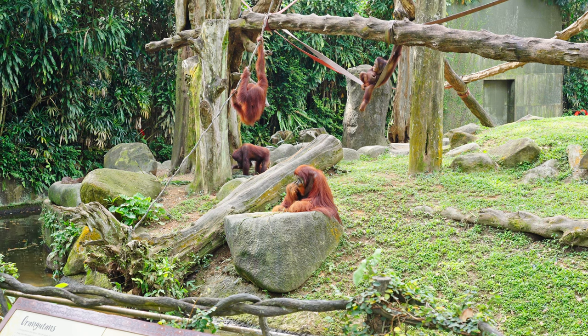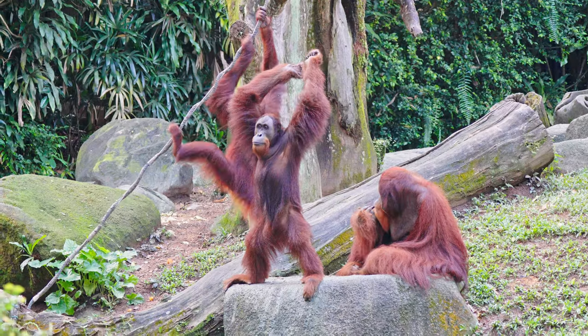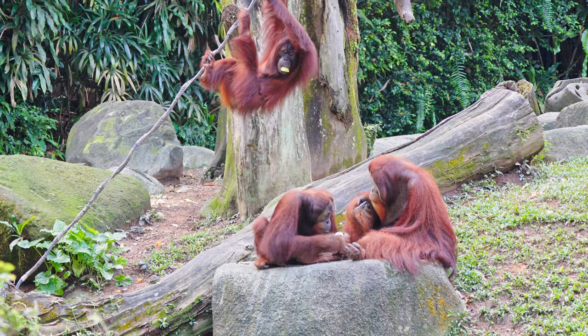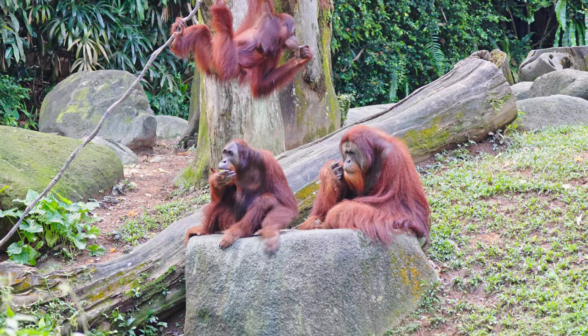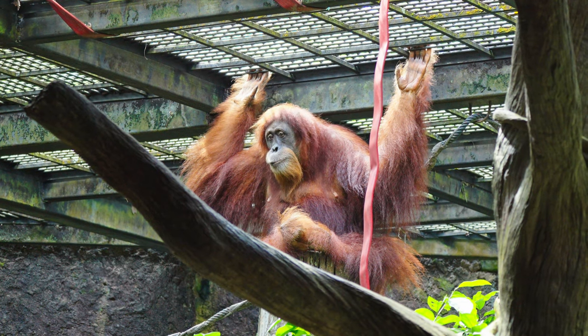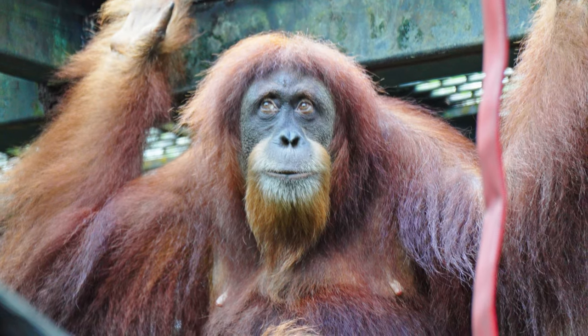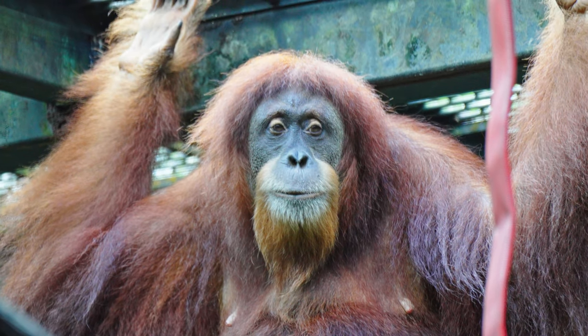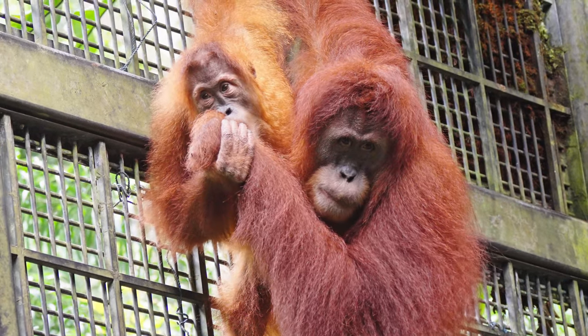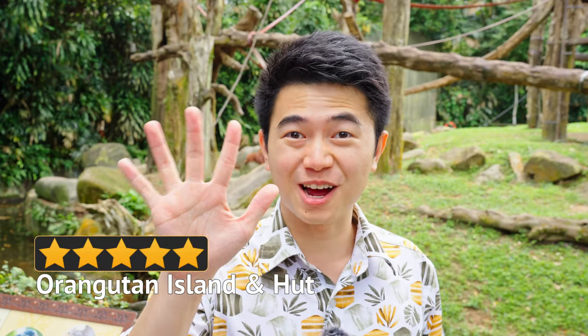Why I love this setup so much is because it's a whole island where the orangutans are free to roam in the island. They look like they're living their daily life. The ones over here are the Borneo orangutans. There's a hut over there that we're gonna go. Those are the Sumatran orangutans. The orangutan area gets a 5 out of 5.